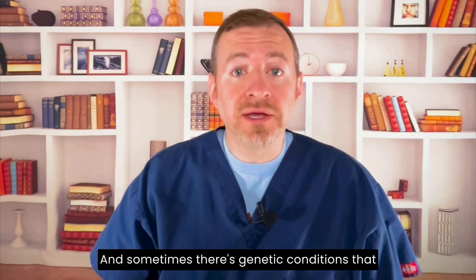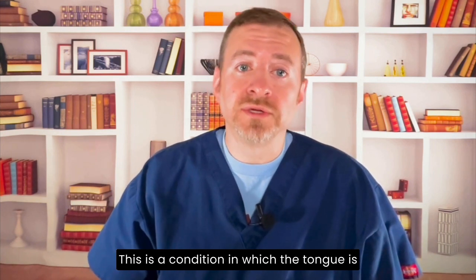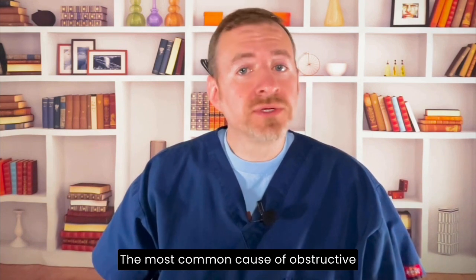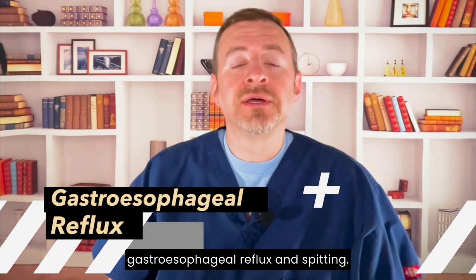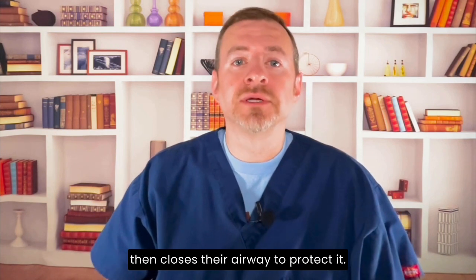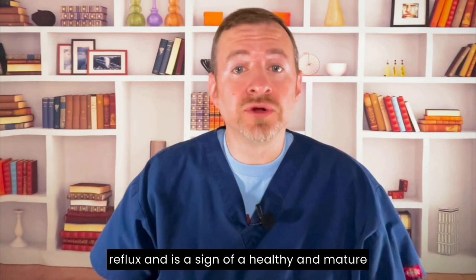And sometimes there are genetic conditions that may lead to obstructive apneas, like Beckwith-Wiedemann syndrome is an example. This is a condition in which the tongue is very large, which leads to blockage of the airway. The most common cause of obstructive apnea in preemies is actually GE reflux, or gastroesophageal reflux, and spitting. This happens when a baby spits up, begins to choke, and then closes their airway to protect it. This is actually a normal response to reflux and is a sign of a healthy and mature developing neurologic system.